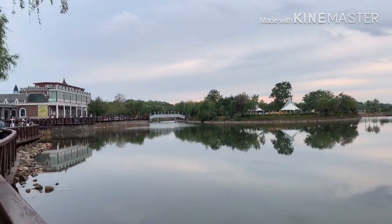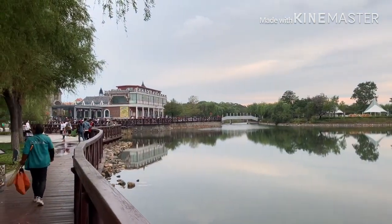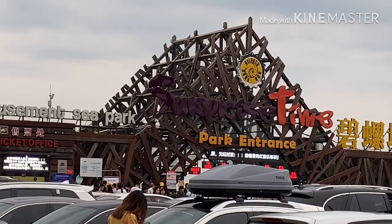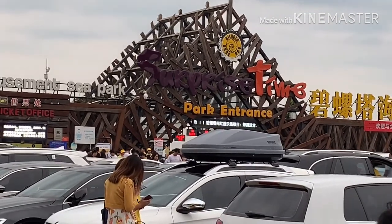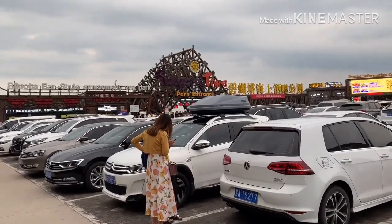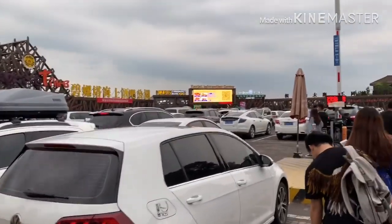We took a 15-minute taxi ride to Bilota. It's an amusement seaside park. Surprise time. This is the Bilota bar style amusement sea park.